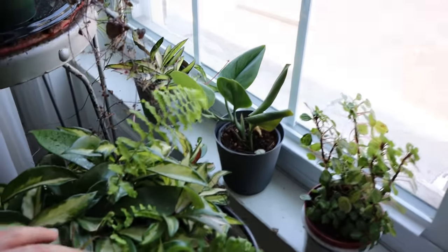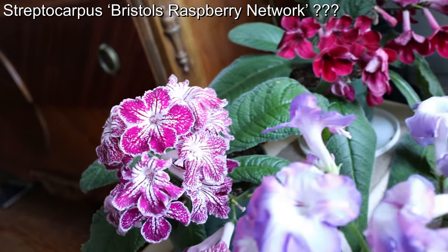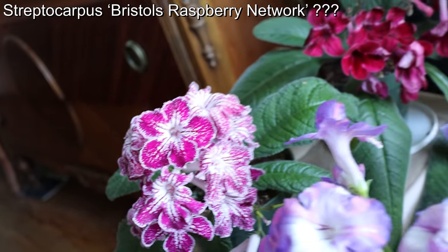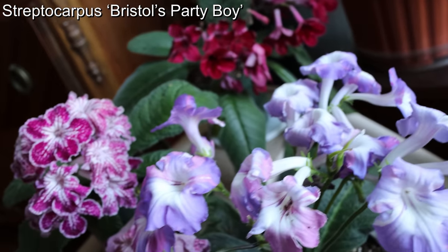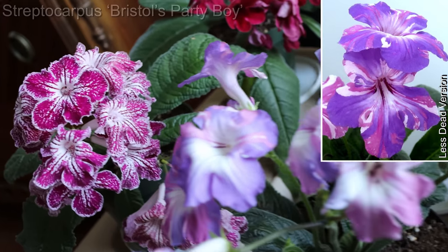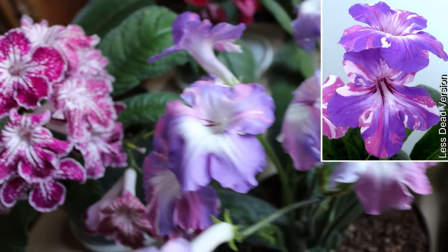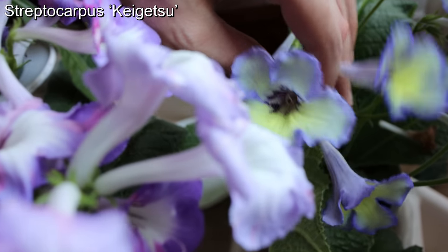It's very whimsical. We have some kind of wilty Streptocarpus because it is watering day. I love all the colors of these flowers. They're beautiful. This is a really pretty one if it wasn't wilted, but there's streaks of variegation, a variegated flower of pink throughout this nice lavender flower. Yellow and blue is one of my favorites.